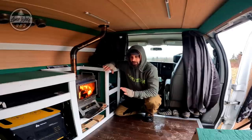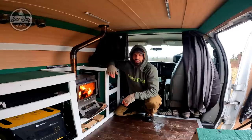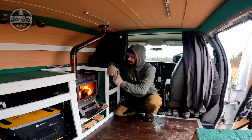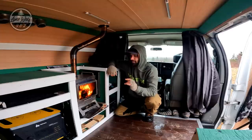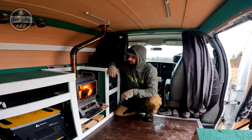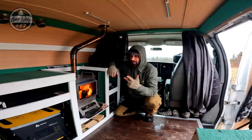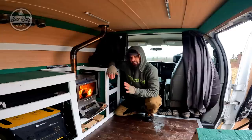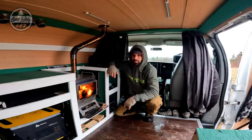But for now, we're going to be sitting here with this wood stove cranked up, and man, it is nice and warm, super nice and warm. I'm not going to be running the diesel heater today. I might run it tonight as I let the wood stove burn out, but I think it's going to be very, very cozy up here. It is windy, it is wet, it is raining, my kind of day. So now that the wood stove's burning and you guys are up to speed, let's head out back and grab some cooking gear and get a hot coffee on the wood stove.